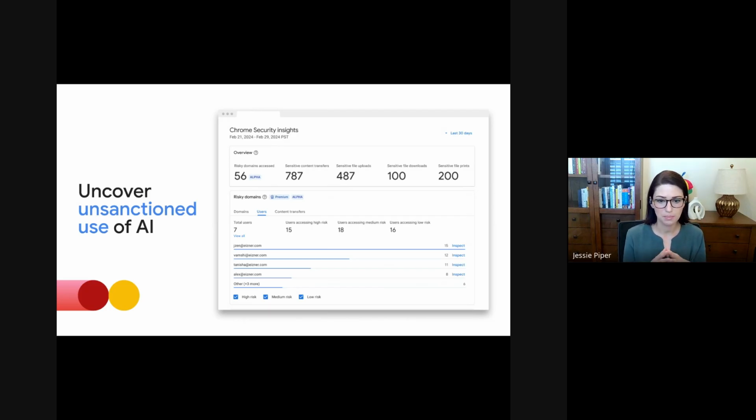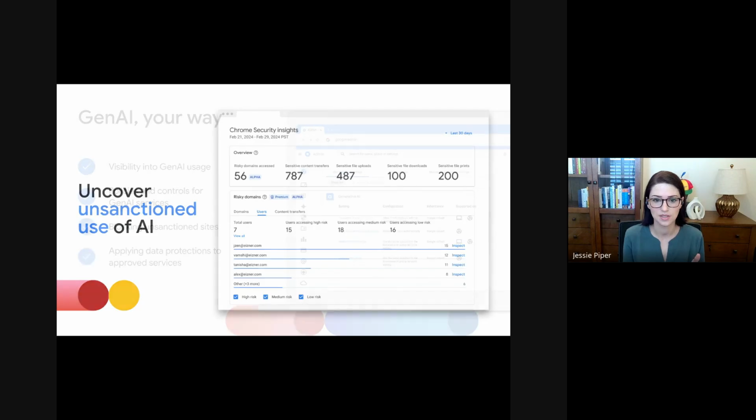But to complete the whole security picture, we know this data just can't sit in a silo. So you can actually sync these Chrome logs directly into the SIEM that you're currently using for comprehensive monitoring of cross-app user activity. This means your SIEM can instantly correlate front-end browser activity with back-end alerts, taking the guesswork out of your security posture and turning it into concrete, actionable data integrated right within your existing workflows.